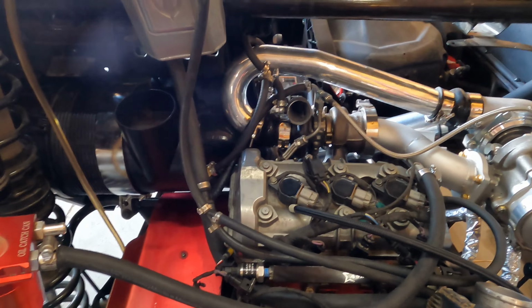I've already put my order in, so as soon as the next round of manifolds get here, we'll do an install vid, get everything going on that, so you guys can see how it goes together. Alex is going to get his on the dyno shortly so he can get some numbers, post those up, so we'll do a video on that. He's thinking he's going to get some pretty decent numbers out of it, so we'll see.